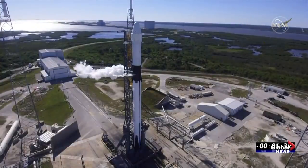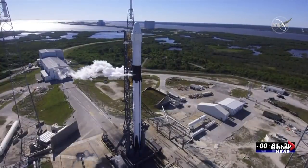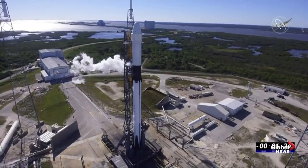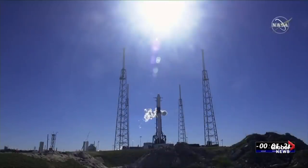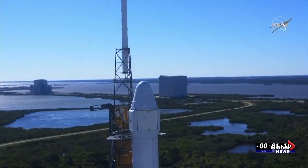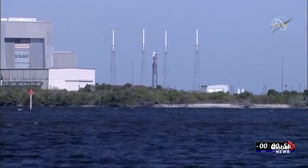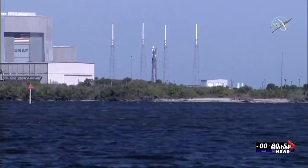Ground gas close up starting. There you see the amount of gaseous oxygen that's venting increasing. This is as the tank gets to that really full point, that they're just making sure that the pressurization and the temperatures are exactly where they need to be. Ground gas closeout's complete. Dragon is in startup. Falcon 9 is in startup.